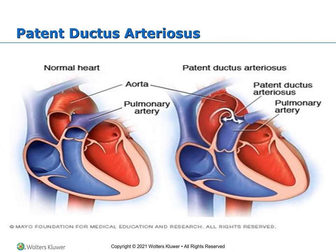A patent ductus arteriosus also causes left-to-right shunt, usually diagnosed and corrected in infancy.